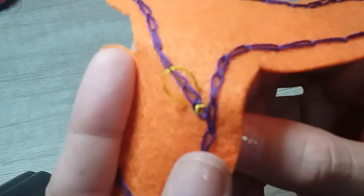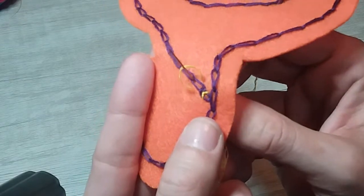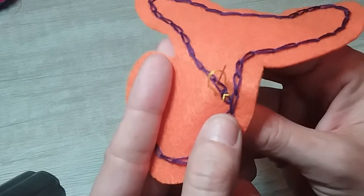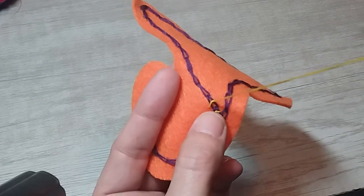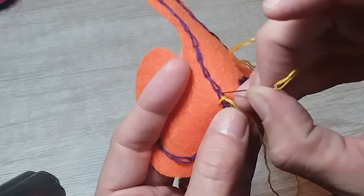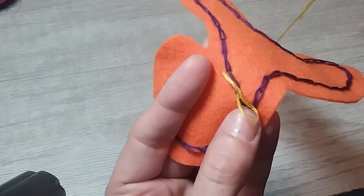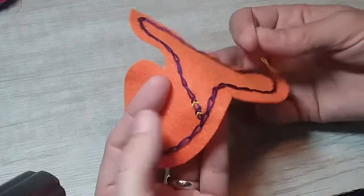But you want your needle to be coming up in front of your floss. Okay? Like that. So when you pull through and you bring it back down on the other side, see here it is right here. You want to go on the other side and up a little higher and bring it through. And that creates your V shape, okay?